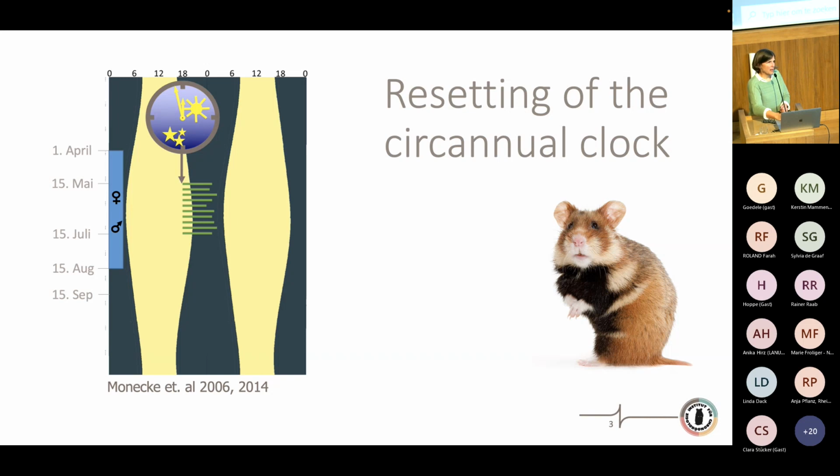So, and when the hamster detects after the summer solstice that sunset advances, which is already in mid-July, the hamsters are extremely sensitive. Extremely sensitive to these tiny changes. It detects it already in mid-July.